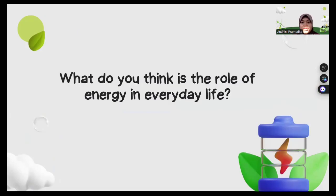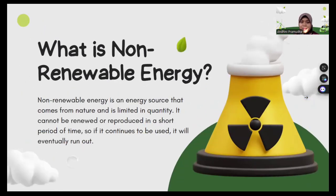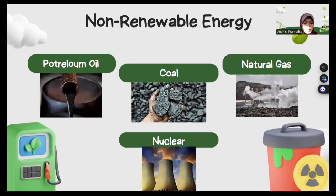So, students, what do you think is the role of energy in everyday life? Okay, there are two types of energy in this world. The first one, non-renewable energy. Non-renewable energy is energy that cannot be renewed. Examples include coal, oil, natural gas, and nuclear. If we keep using them, we will run out of energy forever.